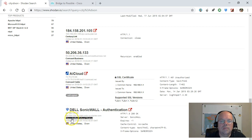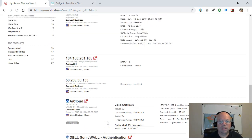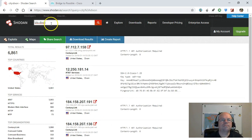Comcast, CenturyLink, Dixon Schools. Apparently Dixon School has a SonicWall. So if I was a hacker, I might think to myself, okay, step one, has a SonicWall. And then step two might be figuring out what version of the firewall software. Perhaps this SonicWall has a flaw in it and they haven't updated it lately. And maybe they're not aware there's a flaw, and I can find it, go to their login, perhaps somehow get into it, but it's just one example.